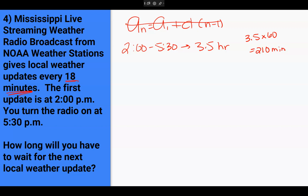Okay? So, let's think. 210 minutes has passed. Every 18 minutes there has been a report. So how can I figure out how many reports have happened so far? I can divide by 18. Good. So take how many minutes we've had, let's divide by 18. What does that give me? How many reports have happened? About 11. 11.66 repeating, right? So far, we've had 11 reports.